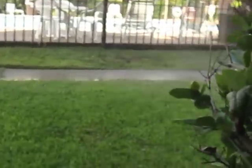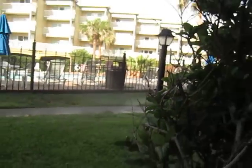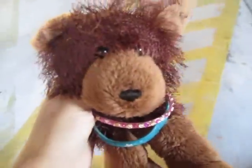It's not really that interesting, but I guess the cool thing about it is it has a waterfall. See that brown thing? That's the waterfall. And yeah, so that's my beach condo thing. I don't really know what to call it.